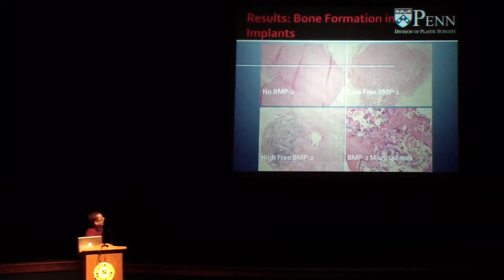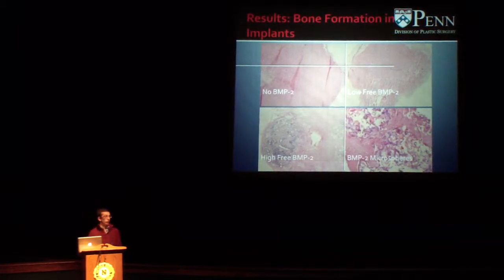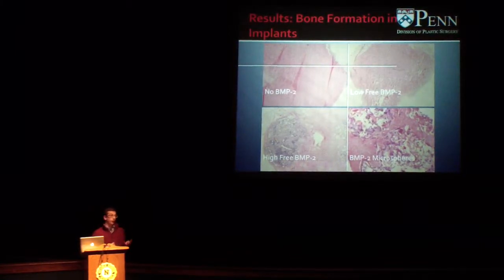The important group is right here. As you can see, our microsphere group, on the same scale as these pictures, created almost an entirely bony structure in this sphere. This is really a remarkable result, that the purple and the white is pure bone that was formed, calcified bone. After only 4 weeks, we were able to grow a ball of bone in the mouse.